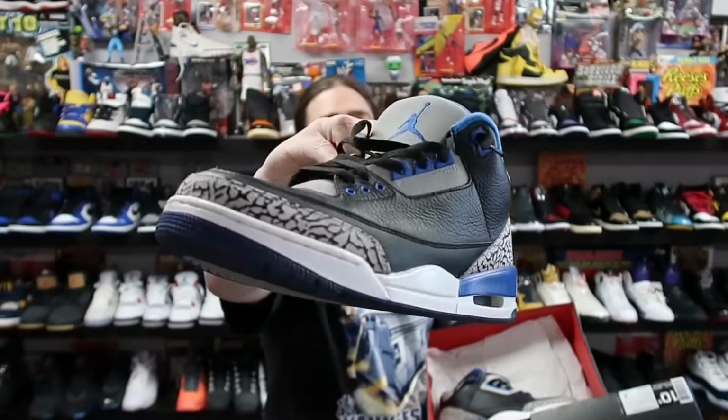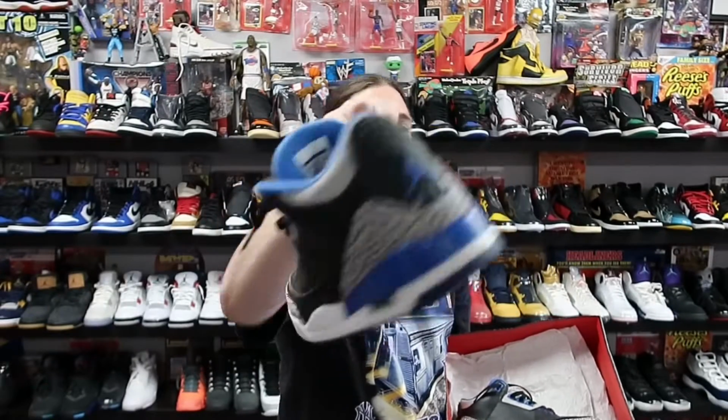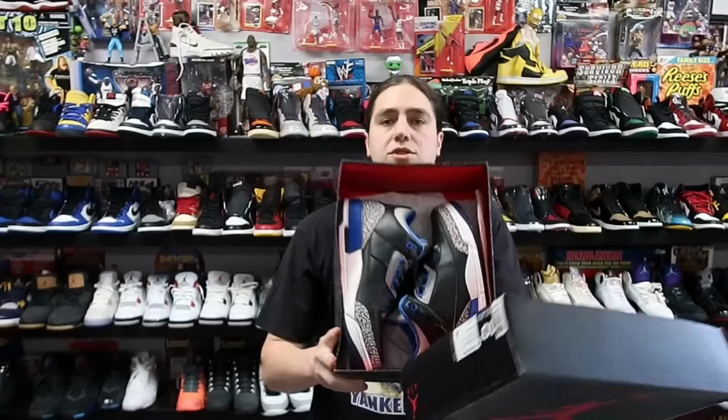This is the Air Jordan 3 Sport Blue. These are really beat up. This is actually a really good colorway if you ask me. Very clean, different. Anyway, these sold for about $125, and that's what's first on What's Shipping.